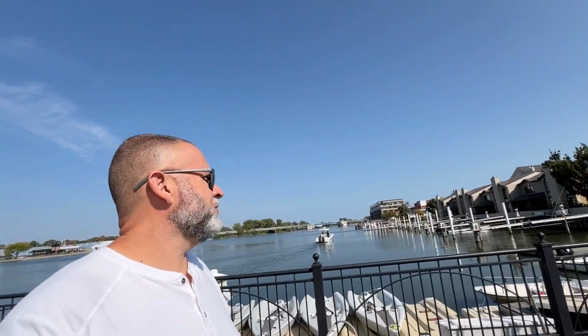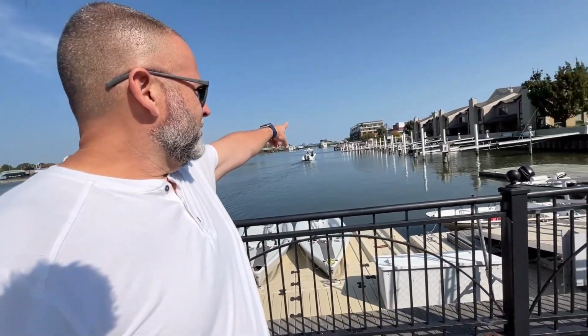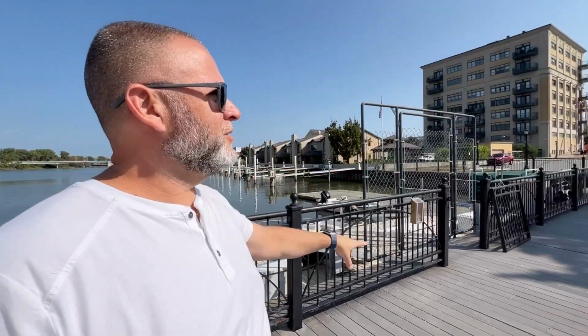Okay guys, we're continuing our walk down Water Street in Bay City along the river. You can see behind me some of Bay County's finest doing their job. But down there you can see the first condos we discussed. Kind of behind this building here is the second ones we discussed, and this is the third building I want to talk about. These are Jenison Place condos.